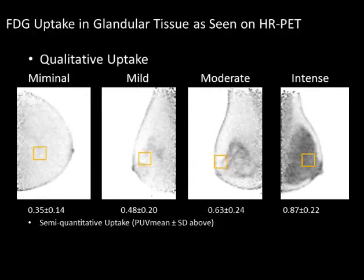This is a range of minimal, mild, moderate, and intense or dense breast glandular tissue. You can see that the quantitative uptake of the FDG in the various tissues does vary, because fat is not metabolically active, and glandular tissue in a young, hormonally stimulated woman is. So when you're interpreting high-resolution PET scanning, you have to adjust for volume of distribution, and you have to adjust for the difference in glandular tissue.